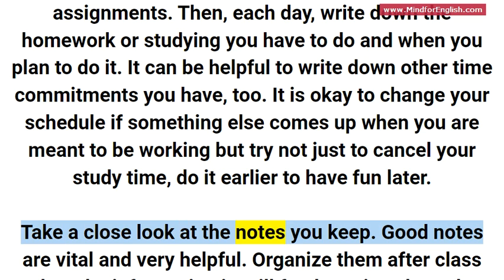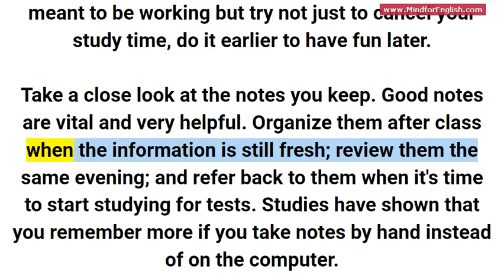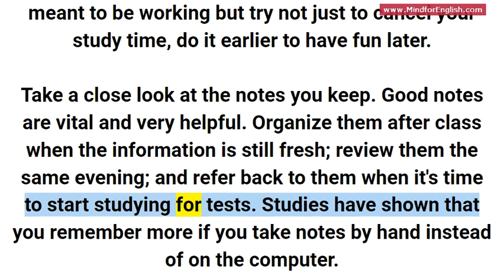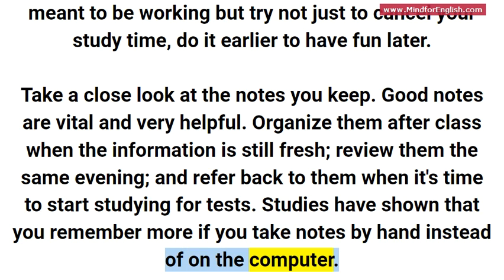Take a close look at the notes you keep. Good notes are vital and very helpful. Organize them after class when the information is still fresh, review them the same evening, and refer back to them when it's time to start studying for tests. Studies have shown that you remember more if you take notes by hand instead of on the computer.